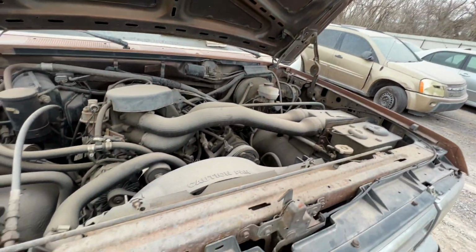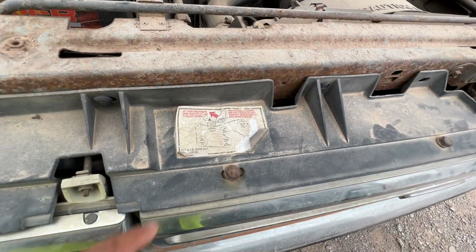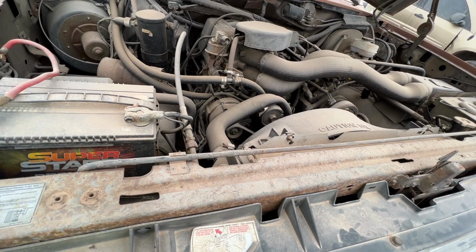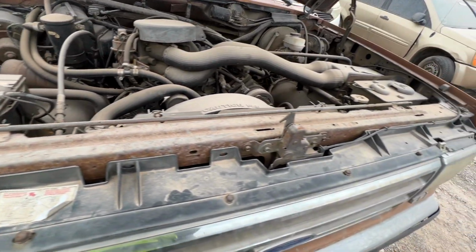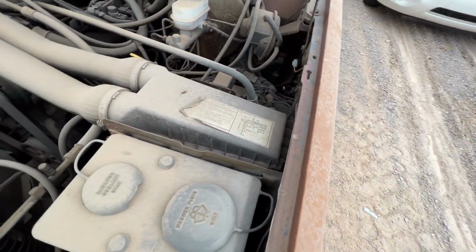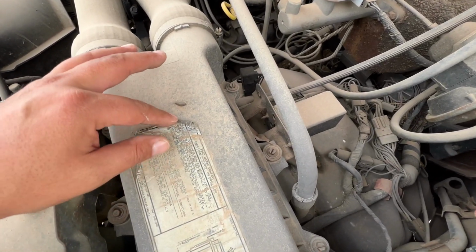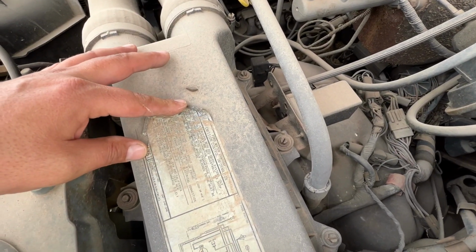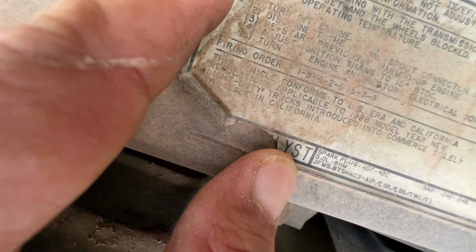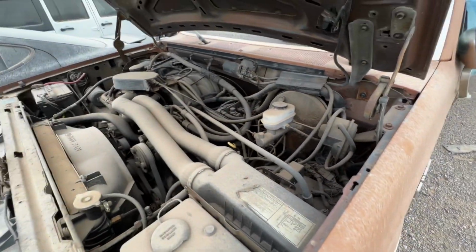Where's the label? Where's the sticker that tells me what this thing's got in it? 5.0 and 5.8 drive belt. Okay, that's nice. But as far as something telling us specifically what engine this is, there it is. I wonder if we can still read it. Oh boy. It's a 5.0. It's hard to read it, but there it is. 5.0 liter. Okay, all right.